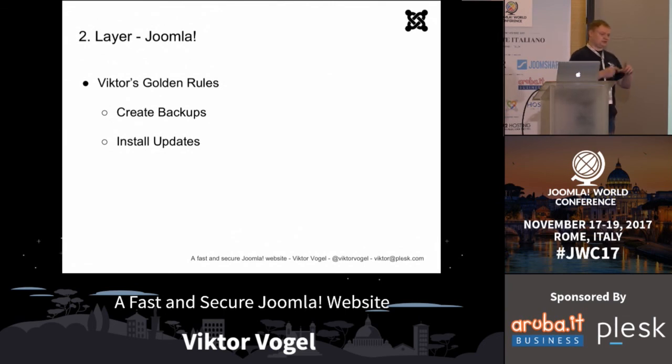So look in the extension. If you go to the Joomla Extensions Directory, you always see on the right side where you want to download it a notification whether this extension supports the update mechanism. So always look for extensions that do support this.